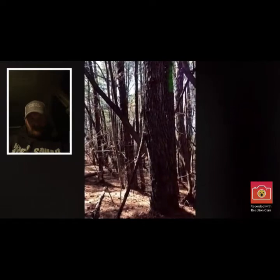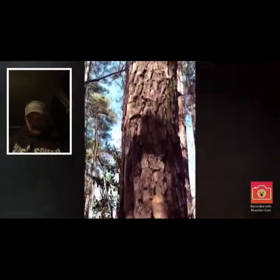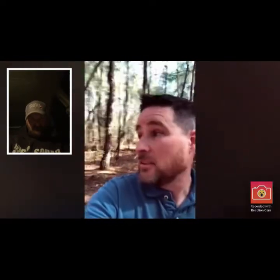And this is the tree. Behind the tree, it's where my Xterra was backed in. I'm about 5'10". I'm not a very superstitious person, so you're not going to get much out of me. I just think, you know, if anything, somebody back here.